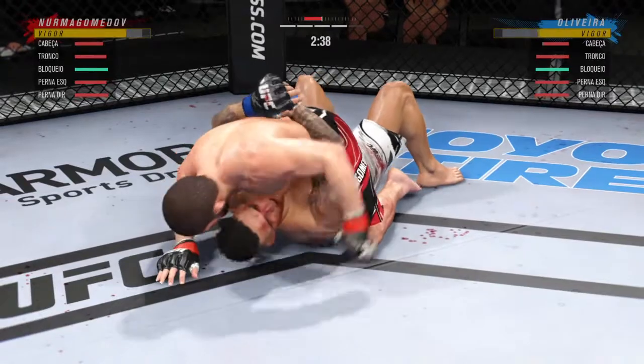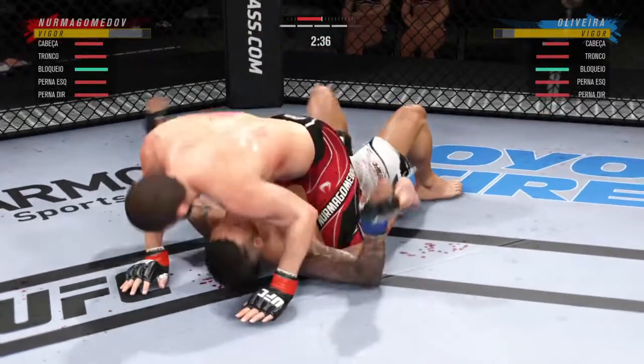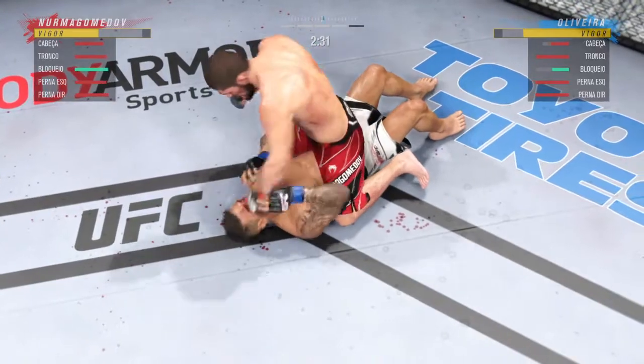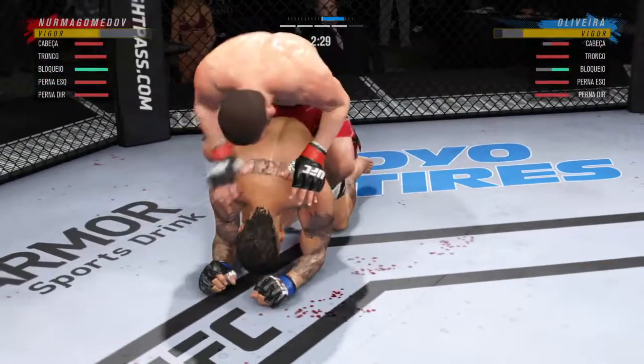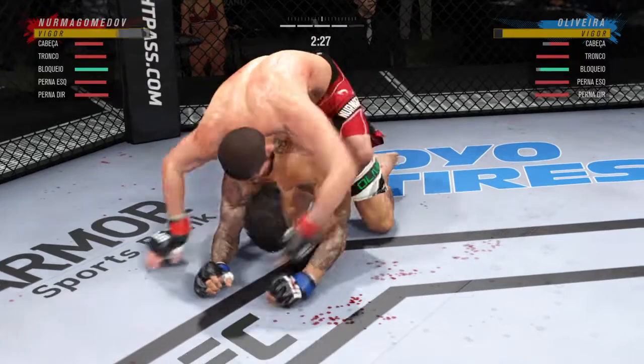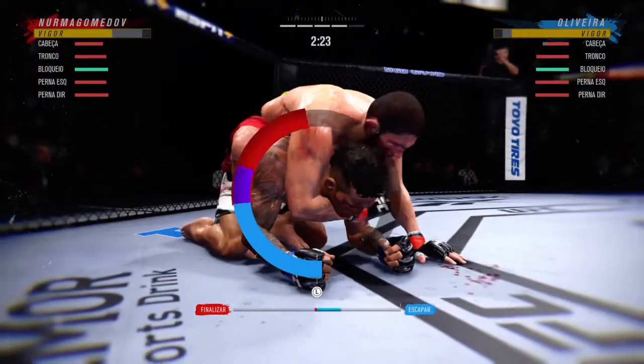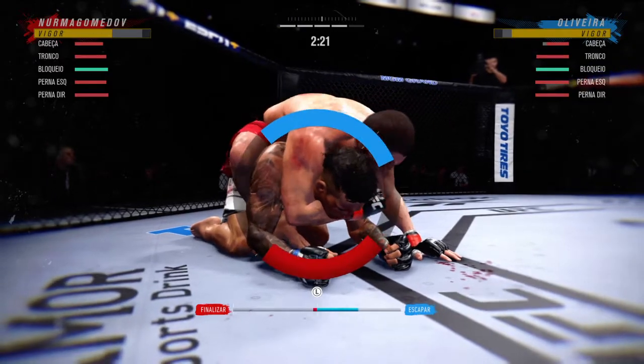Man, this is some serious ground and pound. He's trying to put this dude's head like through the canvas. He's one of the better ground and pound fighters we have in the entire UFC, and you're seeing why. Well, he's got his back now. Now he'll try to start attacking a rear naked choke from the top position.